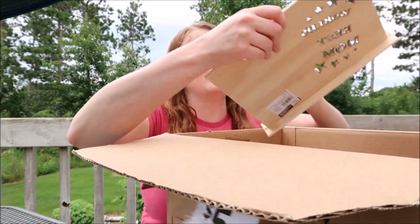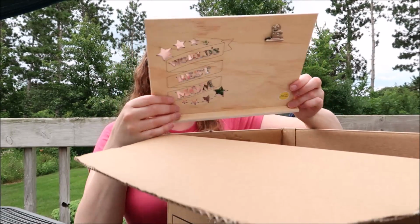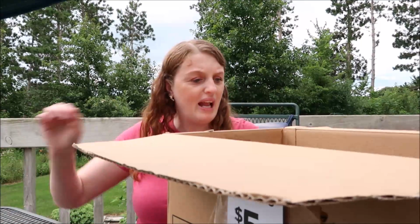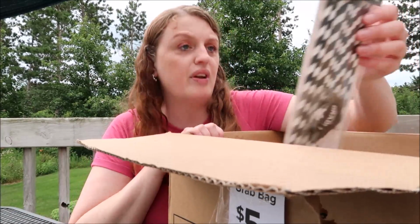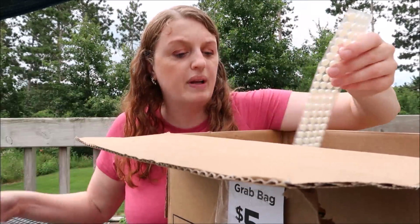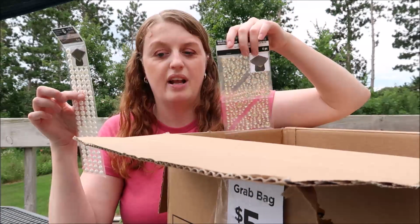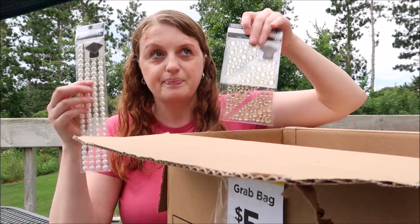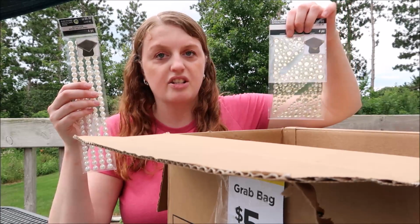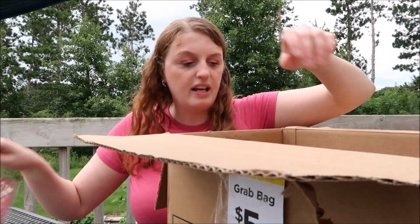Okay, so we have a plaque that says World's Best Mom. This was $4.99 with a little clipboard. It's a thing you paint. A lot of grad stuff. So here we got a straw that says grad on it. Ooh, we got some stickers. Sweet. These are stickers that you're supposed to put on your cap and gown, and now it's starting to rain. That's awesome. But yeah, you put this on your cap and gown. These were $5.99 a piece.